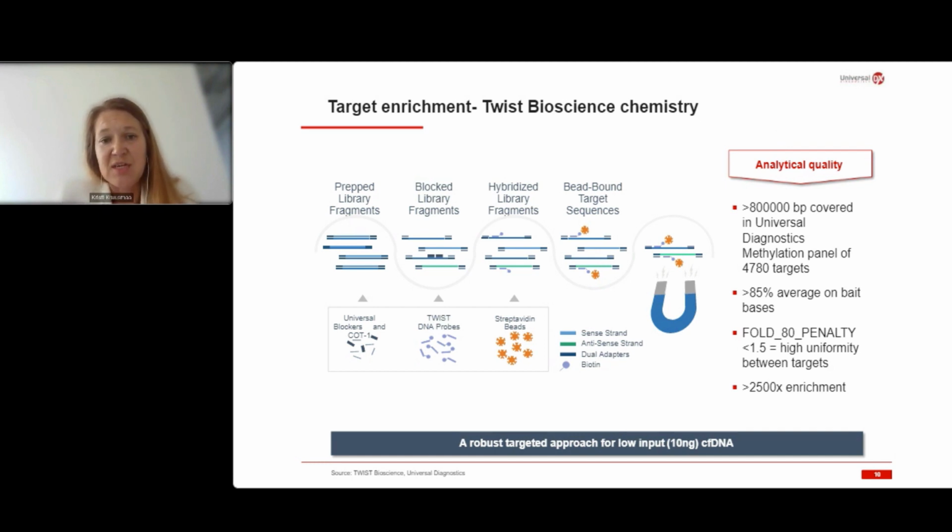In our analytical evaluation, we have more than 85%, normally more than 90%, of the bases on bait. The fold-80 base penalty, that is the uniformity of capture of each of these probes, is really high, at less than 1.5, which means that regardless of the region, the CpG content, or the location of the region, the capture is really uniform over the different regions that we have. You can see on the slide that there are several steps for controlling on-bait and off-bait capture. You can play around with different hybridization times and temperatures to allow for very specific and accurate capture and enrichment. So 10 nanograms of cell-free DNA is not a problem to use in this context. Even less than 10 nanograms would work.